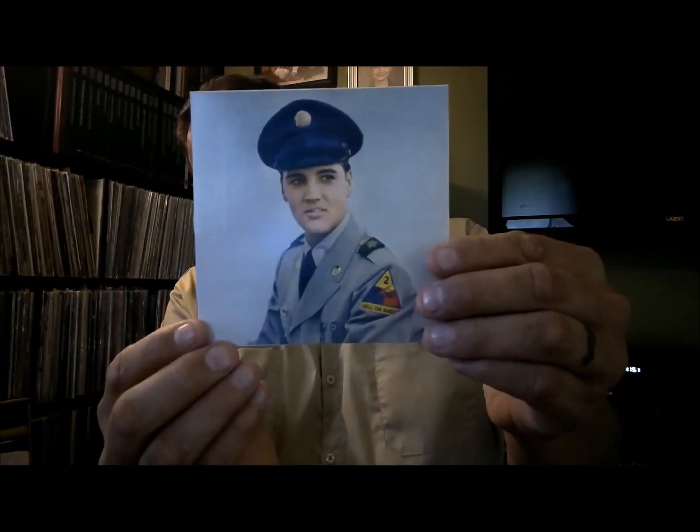Next is For LP Fans Only. And that's the back cover. It still has the original label, the same one that you've already seen. The very next release after that was A Date with Elvis.